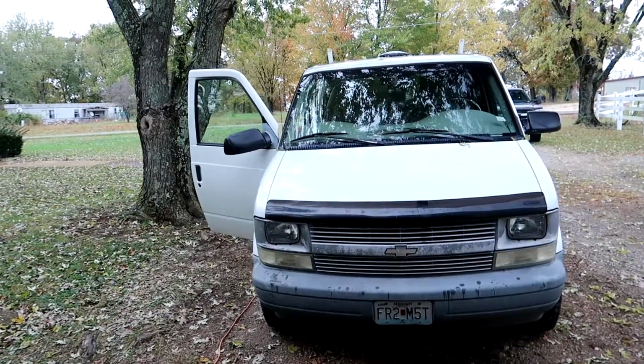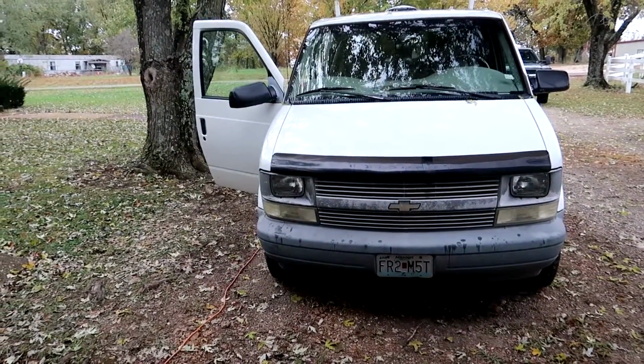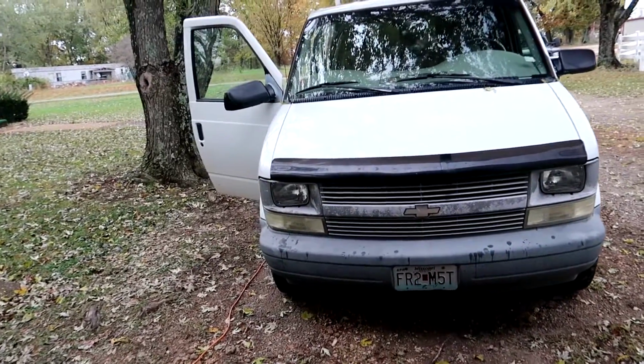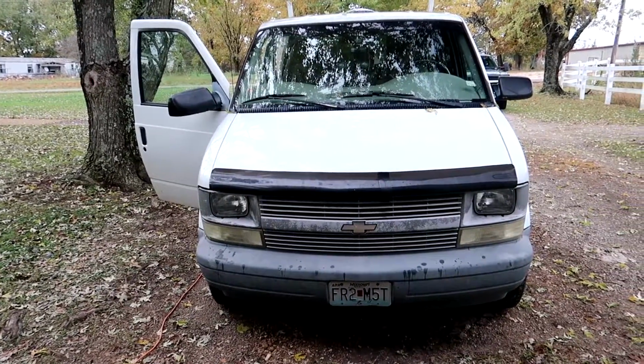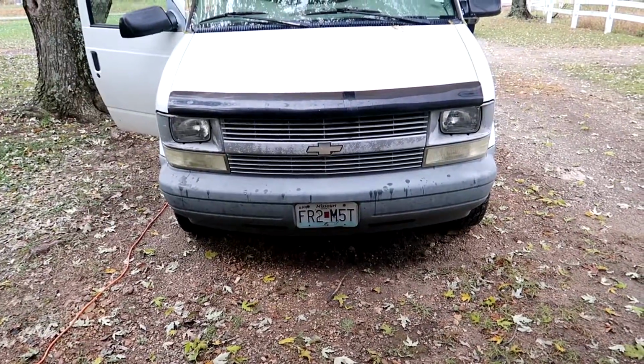Alright, so like I said, I'm going to go over the maintenance side of it. First, we got new tires all around. The front ones were new, but they were wearing weird, and they had a bald spot on the inside, so I had to have that looked at. I replaced all 4 tires all the way around, and in the front we got new idler arms.